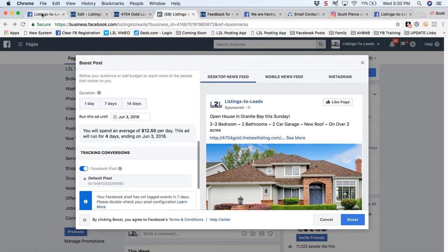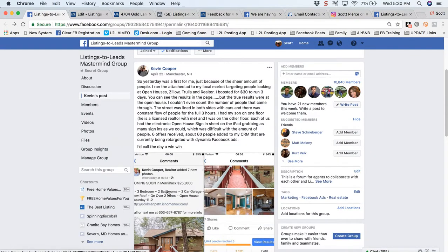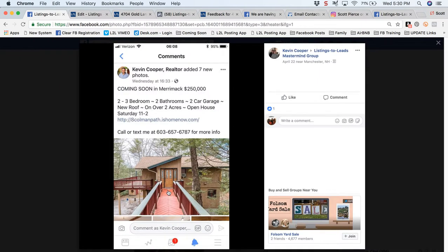We are going to have an ad as soon as that is approved that will look something like this, except we'll have that banner right across that main image there that'll help to get more leads, and I'll show you where that image came from in a minute. So this is the first segment, talking about how to do a boosted post that actually generates leads.